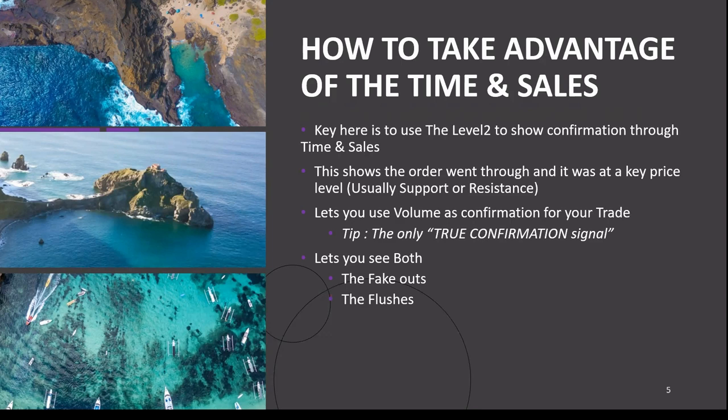So what we do here at Beginner Trading is that we really teach you how to use a process. And then by using that process, by using the chart pattern with the right risk to reward, with the right confirmation coming from volume, it'll keep you in the process. And that process helps you what? It helps you see the fake outs and it helps you see the flushes.